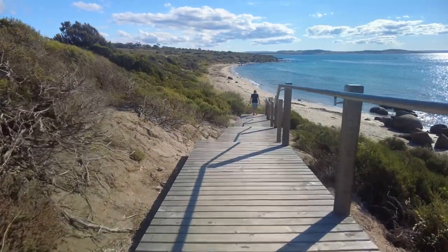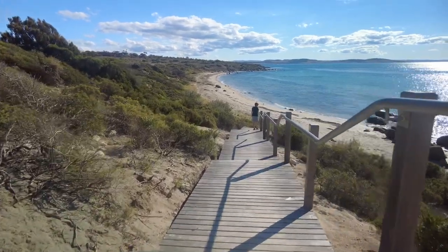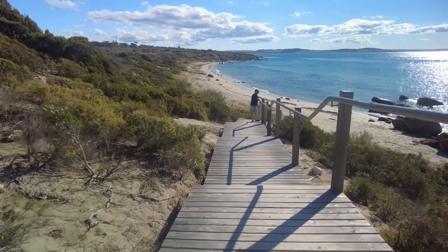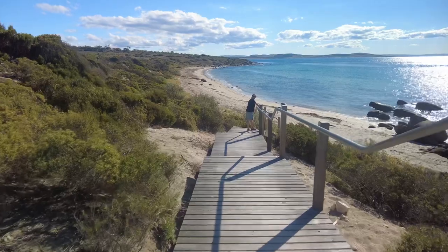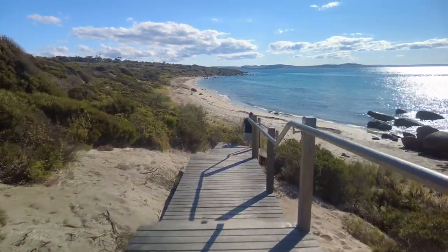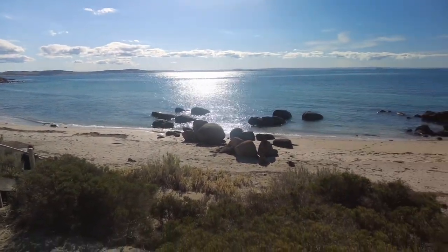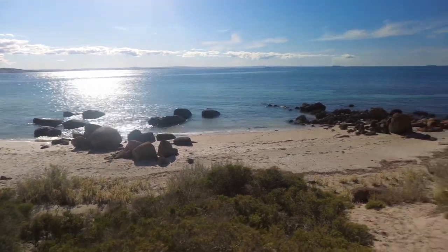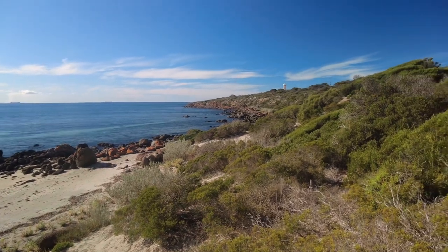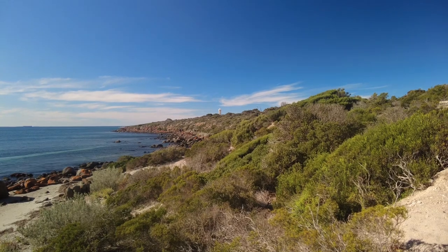We've come to Cape Donington Beach on our drive walk tour of Lincoln National Park. Jill's hugely impressed by these boulders here, which we'll go and have a look at. And over here in the distance is the very boring Cape Donington Lighthouse. Pathetic, isn't it?